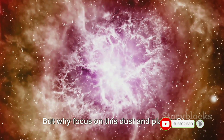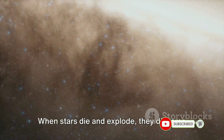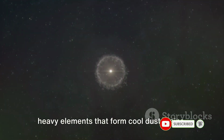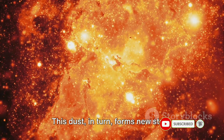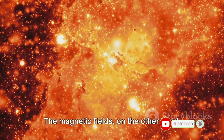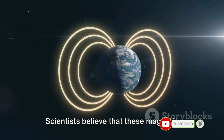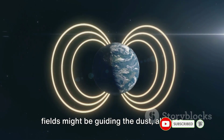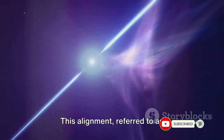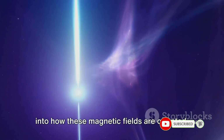But why focus on this dust and plasma? Well, they are key to understanding our galaxy's life cycle. When stars die and explode, they disperse heavy elements that form cool dust grains. This dust, in turn, forms new stars, continuing the cycle of stellar birth and death. The magnetic fields, on the other hand, play a crucial role in shaping this dust. Scientists believe that these magnetic fields might be guiding the dust, aligning it in certain ways. This alignment, referred to as polarization, could provide insights into how these magnetic fields are oriented.